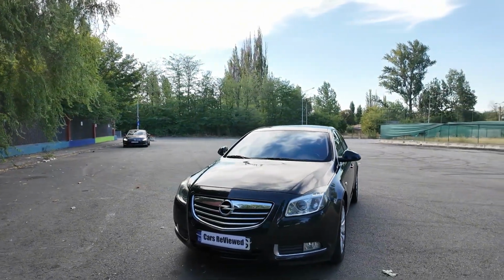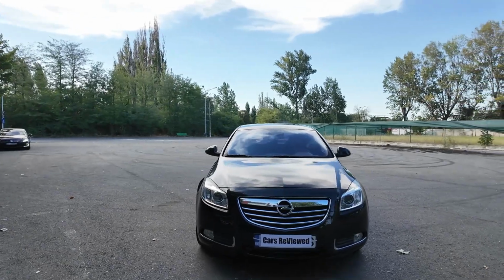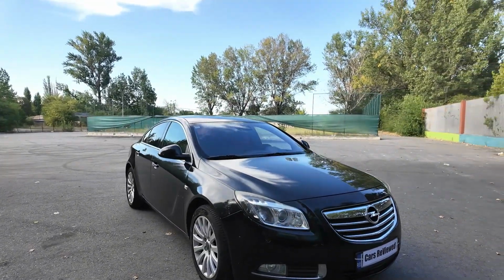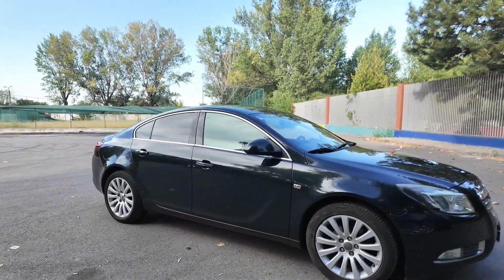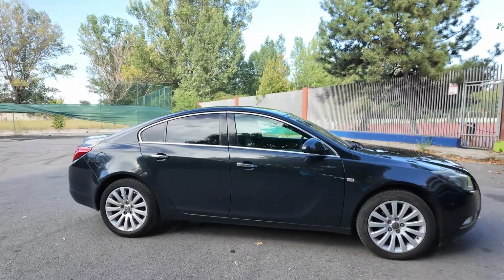Even though it's quite a big car and actually quite heavy as well, the consumption is more than marvelous. After all, you buy a diesel for economy, so the figures of this car are actually amazing.